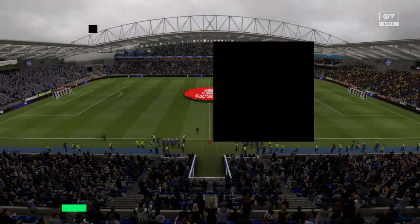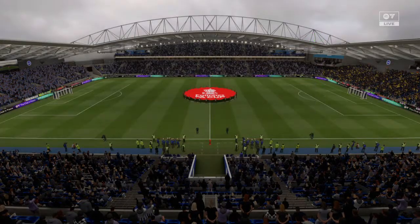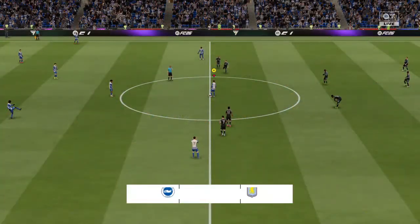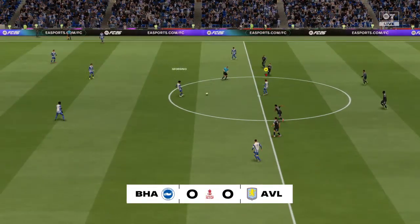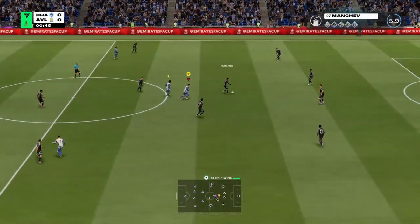Sussex by the sea, always an inviting prospect. Welcome everyone to the Amex Stadium. I'm Derek Ray at the microphone, and joining me for match commentary is Stuart Robson. And we have live action from the FA Cup to bring you today. It's Brighton up against Aston Villa.